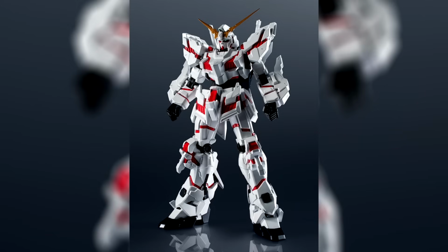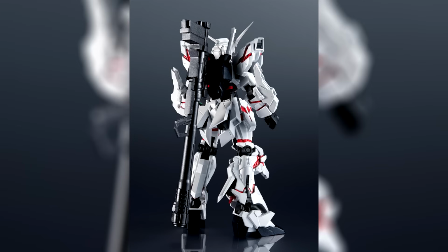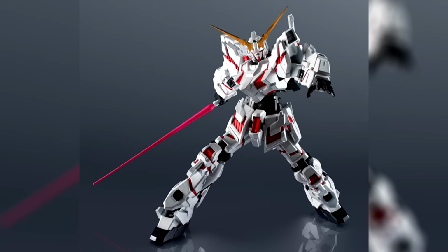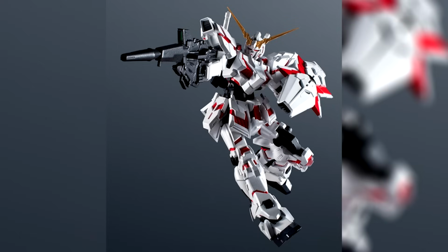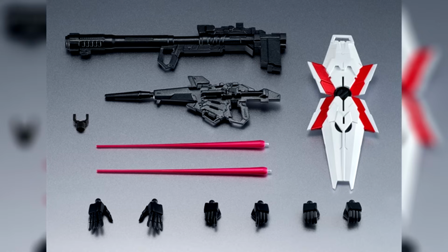So first up in the lineup is the Unicorn Renewal version, which comes with significantly better proportions than the old version, the beam magnum, the bazooka, the shield, 2 beam saber blade effect parts, and a bunch of different hands.